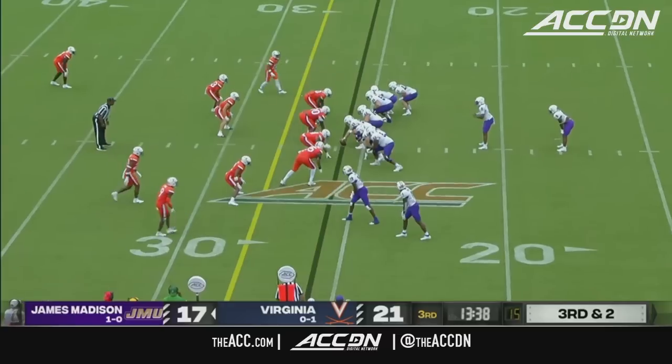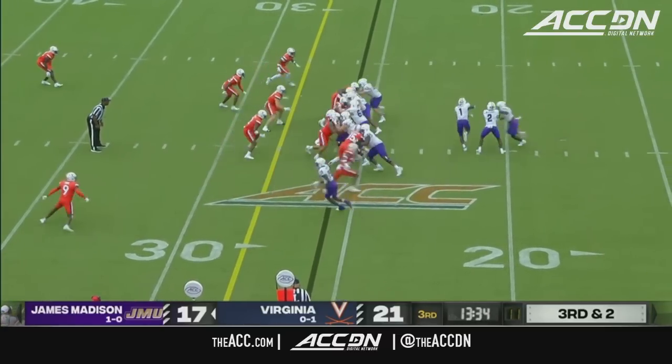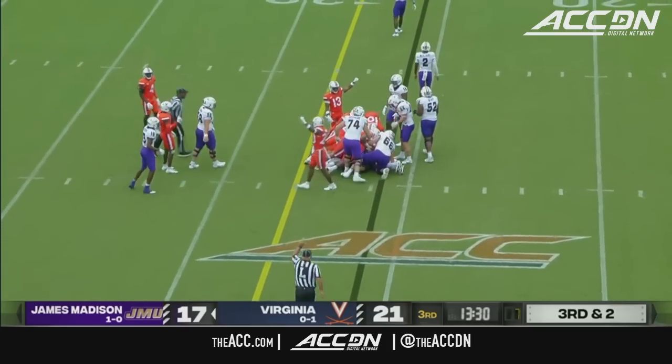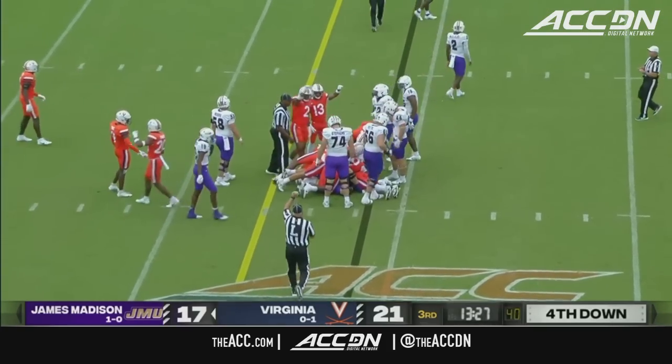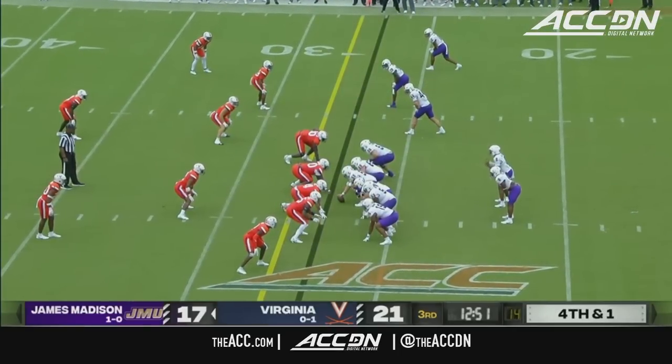Wouldn't be surprised to see him run it either. 12 personnel, a couple of extra tight ends. 3rd down and 2. And the deep give goes to Black, and I don't know. I don't think so. Chico Bennett led the charge from their own 25.